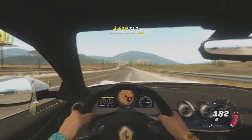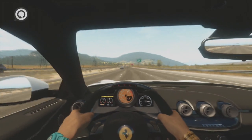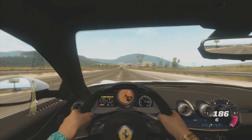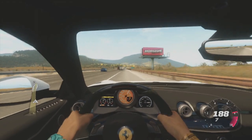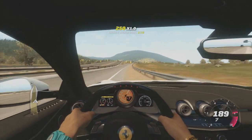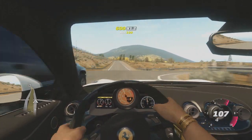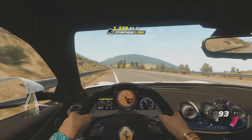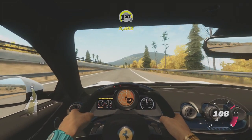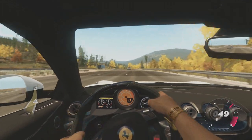So, on to the actual comparison. In this episode, we are comparing the Ferrari F12 Berlinetta and the SRT Viper, as you saw in the beginning. These are two very, very different cars. Well, they're not actually that different, are they? They're both front-engine, rear drive, but that's where the similarities stop.